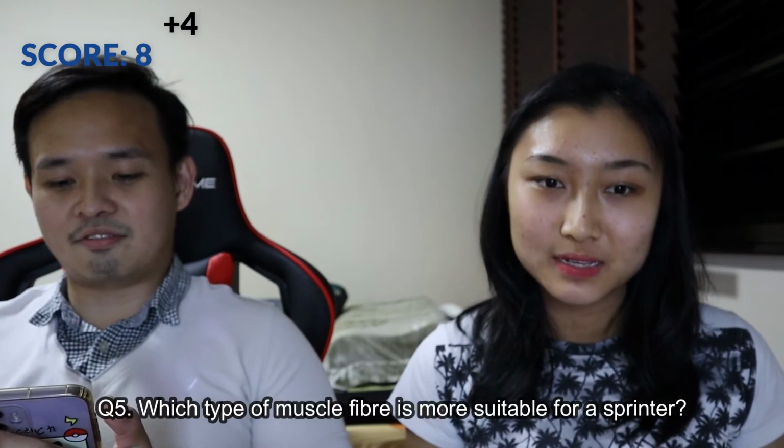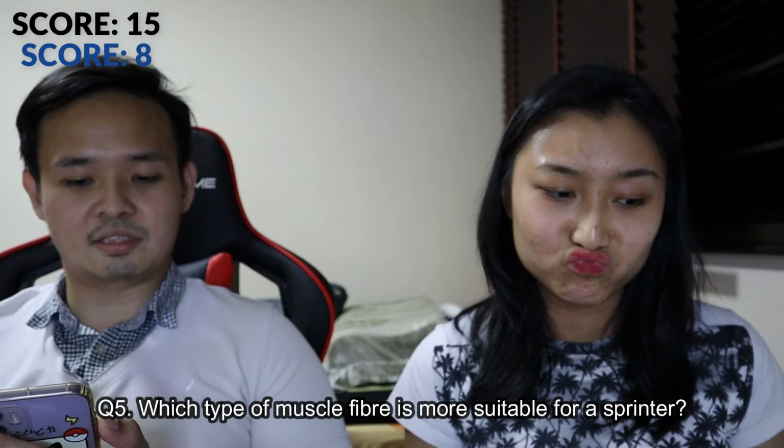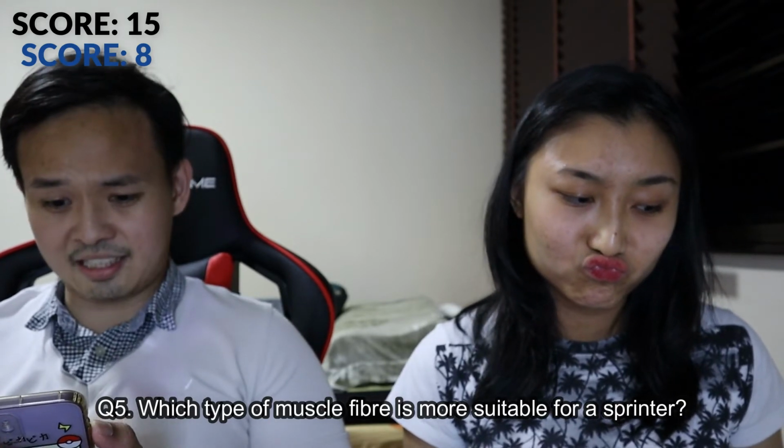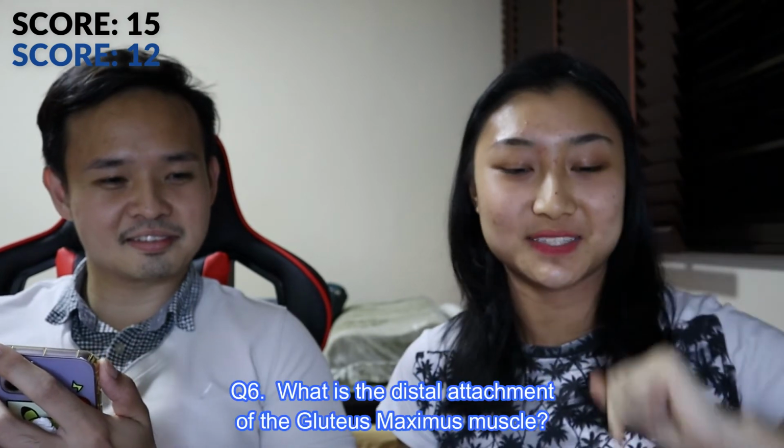Which type of muscle fiber is more suitable for a sprinter as compared to a long distance runner? The hint is that type 1 muscle fiber is slow twitch and type 2 muscle fiber is fast twitch. Type 2 muscle fibers. Okay, yay. And type 2 actually got classified under type 2A and type 2X, right? So which one? Type 2A. Okay, it's either. 2X is the one. Oh, 2X. Okay, not A. A can convert. Okay, question 6.